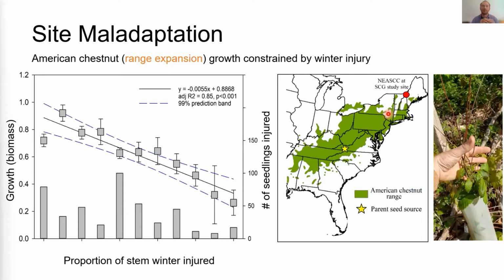Switching gears a little bit and thinking in the context of assisted migration, the risks associated with maladaptation are frequently highlighted. And so to demonstrate this, I use our American chestnut here. This species within our species tested really represents the longest distance source transfer of any species we tested, from Virginia all the way up to northern New Hampshire. And so the results of this are repeated winter injury due to extreme temperatures and reduced growth associated with a proportion of that stem damage.